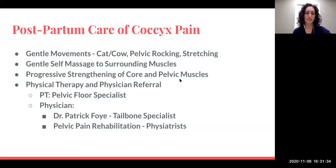rehabilitation specialists. They are physiatrists. They're doctors of physical medicine and rehab, and they're opening up a bunch of offices in the US, and they are experts in pain and the pelvis. And there's someone, again, we don't have to just think about our OBGYNs. There are other people who will look at the body and help people that are having pain.